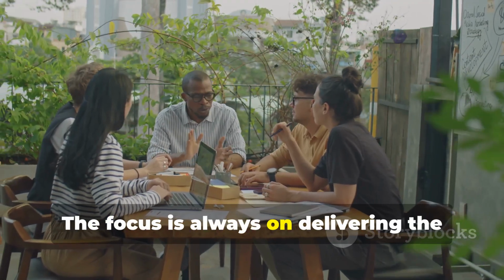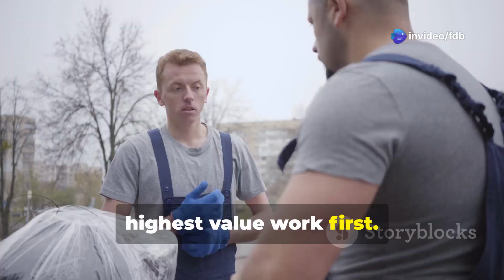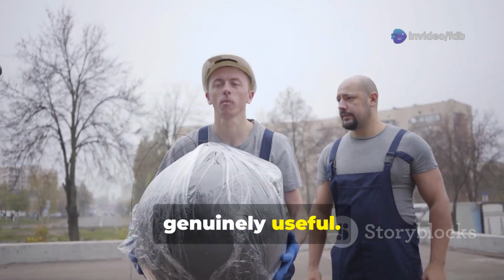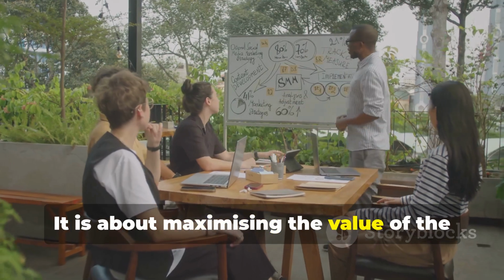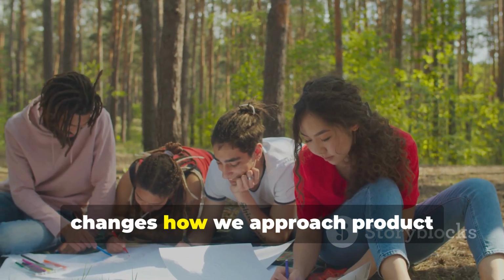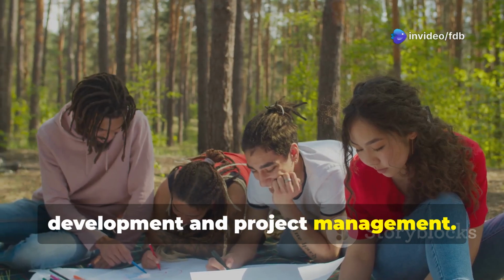The focus is always on delivering the highest value work first. This ensures that even if a project is cut short, the customer has received something genuinely useful. It is about maximizing the value of the work done by the team. This iterative approach fundamentally changes how we approach product development and project management.